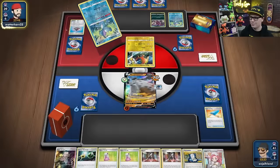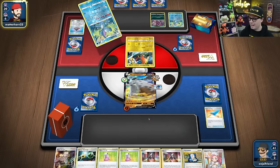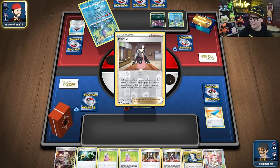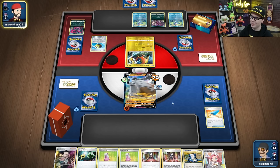I mean, you can Assault Gate all you want. You're going to run out of Scoop Up Nets trying to do that. Sableye V, yeah, I know you've got to look out for Sableye V. But in order for them to get the Sableye V play, I have to take a knockout first so that they can Raihan to it or something. And I'm going to make sure that I have a fully developed board. And by fully developed board, I mean I'm going to have a Stonjourner VMAX.